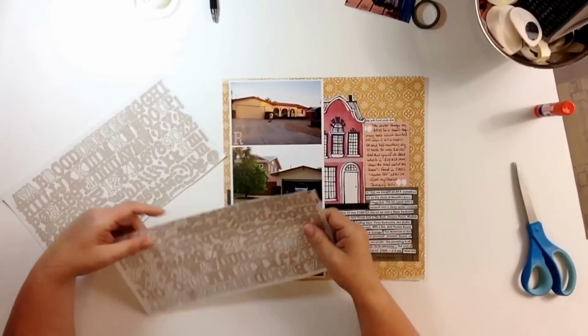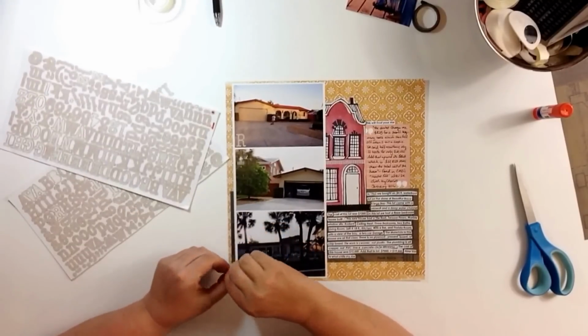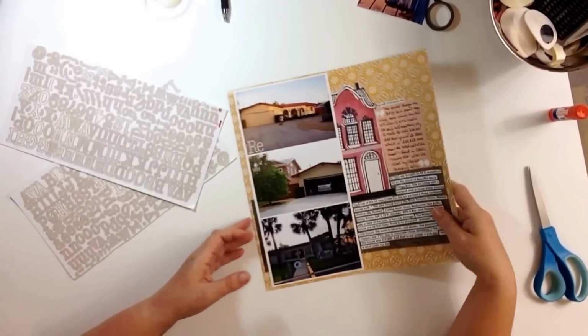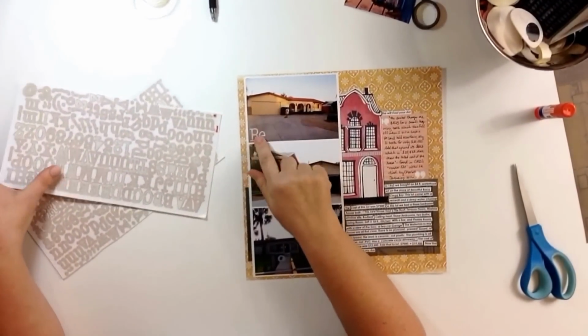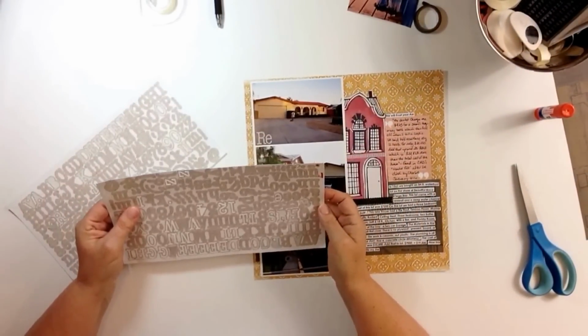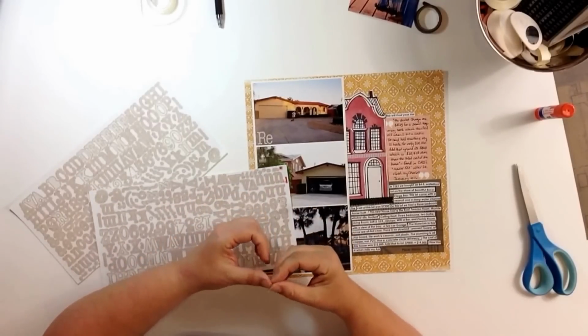Yeah, it's still not awesome as far as contrast goes. But I like it better. And I like that it's got little dots in it. Yeah, we'll go with that. It's the first thing that I came across that looked like it might be the right size.